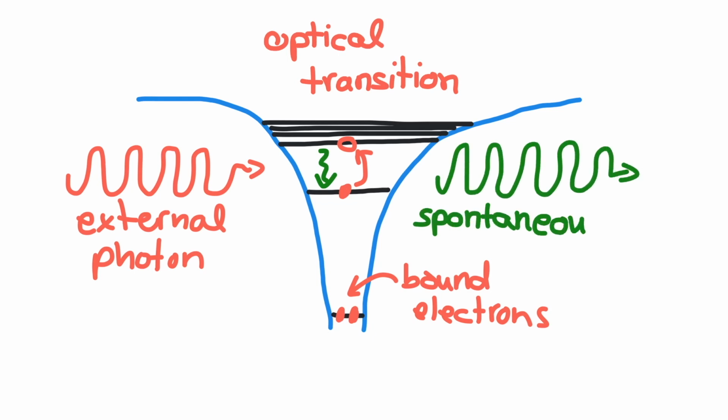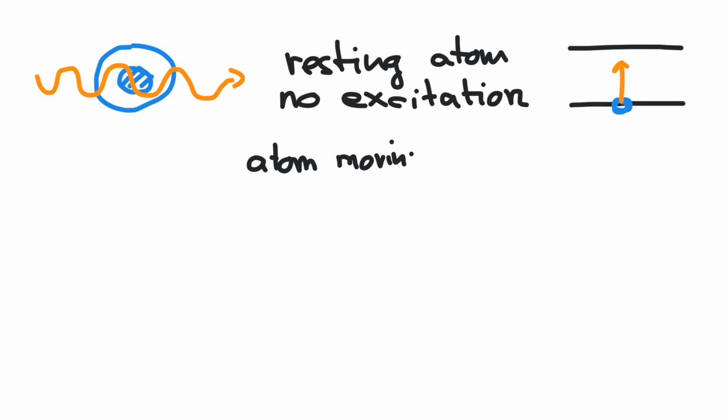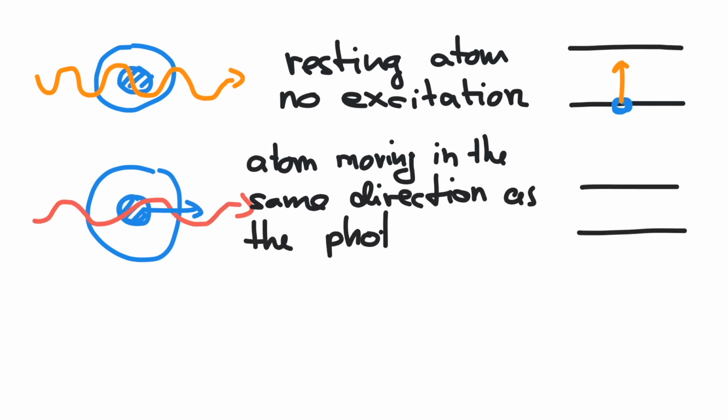as it previously absorbed. Now imagine we have a setup where the laser is slightly detuned to the red of the optical transition. In other words, the photon energy is slightly too low to excite a resting atom. An atom moving in the same direction as the photon could not be excited either. Due to the Doppler effect, the wavelength would seem to be stretched and the photon frequency would therefore be even further away from the resonance frequency of the atom.